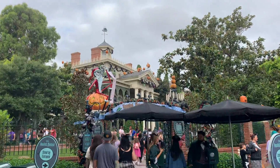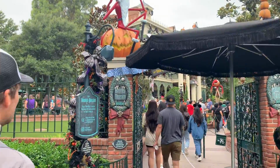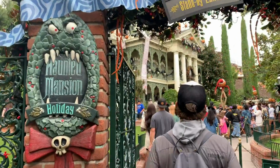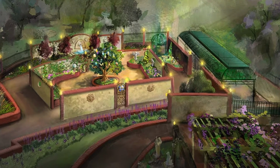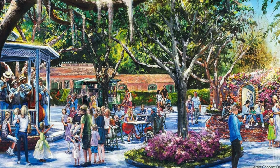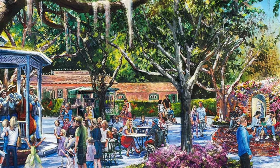So what's going on with Haunted Mansion? Starting January 22nd, it will be closing to extend the queue area into a pleasant garden area complete with water features and gazebos. This kind of garden theming will also expand into the area between the Haunted Mansion and Tiana's Palace, making it a lovely place to take in the ambiance and clear some of the crowded spaces away.